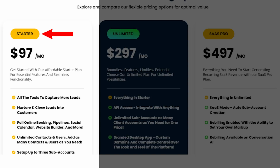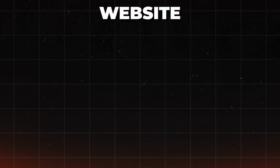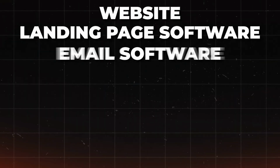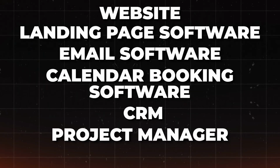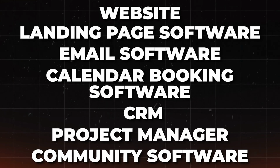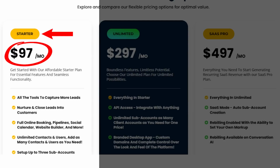Now, the pricing, starter plan is $97 per month. So this is great for beginners because again, if you were paying for like all 8 different types of tools, we're talking like a website, a landing page software, an email software, a calendar booking software, a CRM, a project manager, a community software, et cetera, you're gonna be paying thousands of dollars a month. And sometimes it's a lot more than that. But with this one, it's all in one, right? So starter plan, $97 a month, great for beginners.